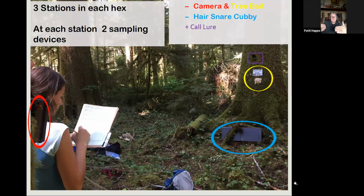We set up these camera stations throughout all those hexagons that I showed you in the study plan. So it was a pretty massive project. When a camera was set up, we checked it on three two-week intervals, so they were out for six weeks sampling. And we had known from a prior sample that if a fisher was in the area, we had a greater than 95% chance of capturing it on the camera. So if they were there, we were going to get them.